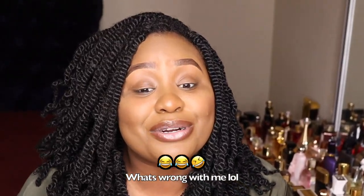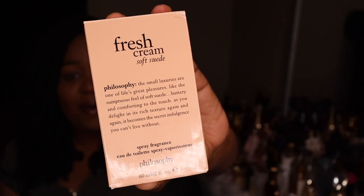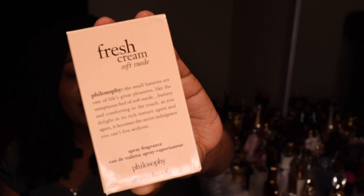So Sweet by Lolita Lempicka. This one I was super excited about. Y'all, I went to the store specifically for it and I got it. And then guess what? A YouTuber friend of mine sent me it in a care package. So what I did was I went and returned it, and then I got this free, basically.